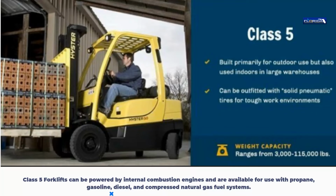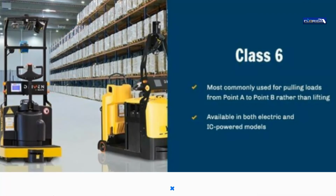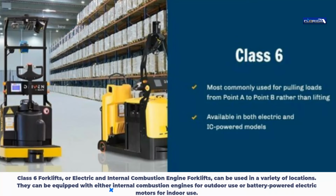Class 5 forklifts can be powered by internal combustion engines and are available for use with propane, gasoline, diesel, and compressed natural gas fuel systems. Class 6 forklifts, or electric and internal combustion engine forklifts, can be used in a variety of locations. They can be equipped with either internal combustion engines for outdoor use or battery-powered electric motors for indoor use.